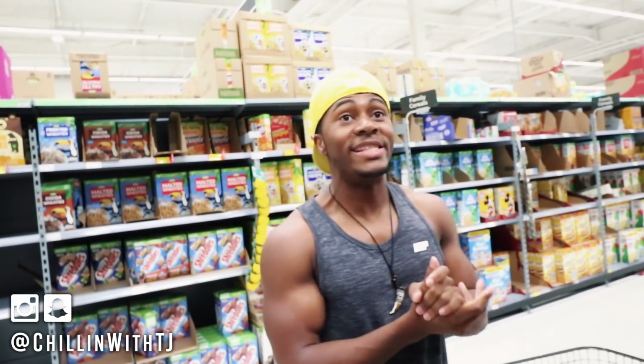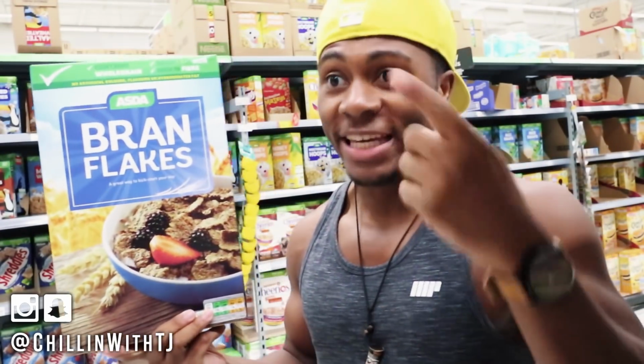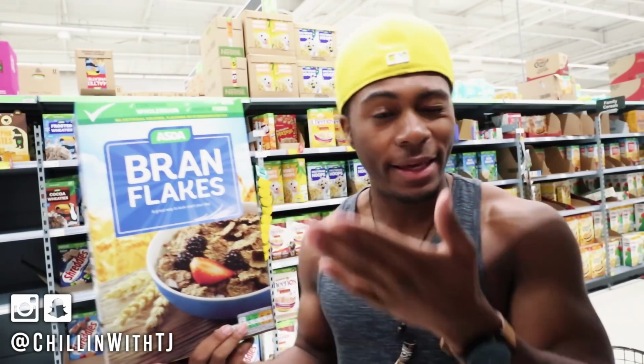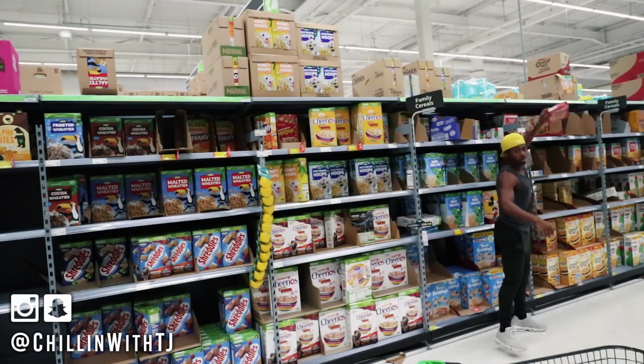When it comes to cereals now, I don't think you can beat Bran Flakes. These cereals are great. Many of you have heard me say this before. Bran Flakes is good, high in fiber, keeps you going, keeps you feeling full, and the fact that it keeps you going to the bathroom as well helps you maintain a leaner physique because you're not holding on to bloated stuff in your body.